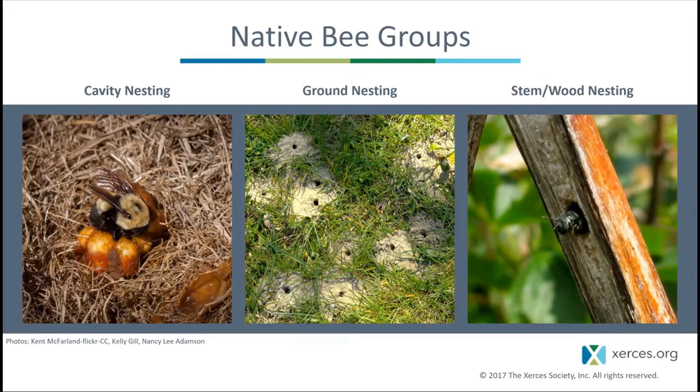And then a small fraction of our native bees, the bumblebees, are probably the closest to the honeybee in sort of how they live, but they form small colonies in hollow cavities, usually something like an old rodent hole, which could be above ground or below ground.